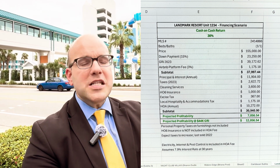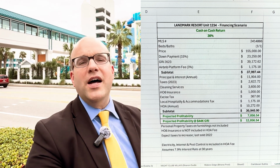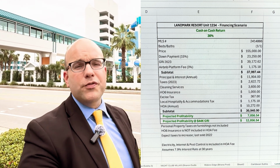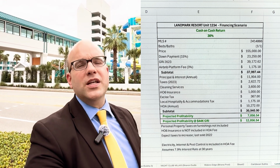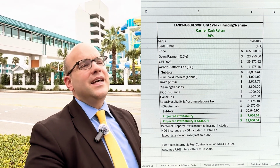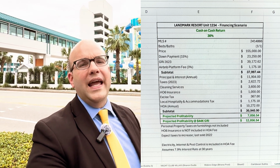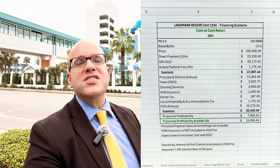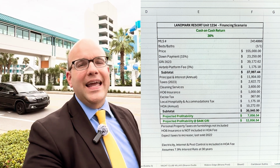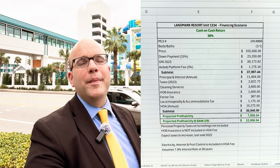Now, your local hospitality and accommodations tax, that was $1,175.18. That's a total of 3%. 1.5% goes to the city of Myrtle Beach. 1.5% goes to Horry County. Now, additionally, there is a 10% South Carolina state tax that's paid through the Airbnb platform, that passes through from the guest in the Airbnb transaction. So that's a pass-through tax that you don't have to worry about coming out of pocket with.